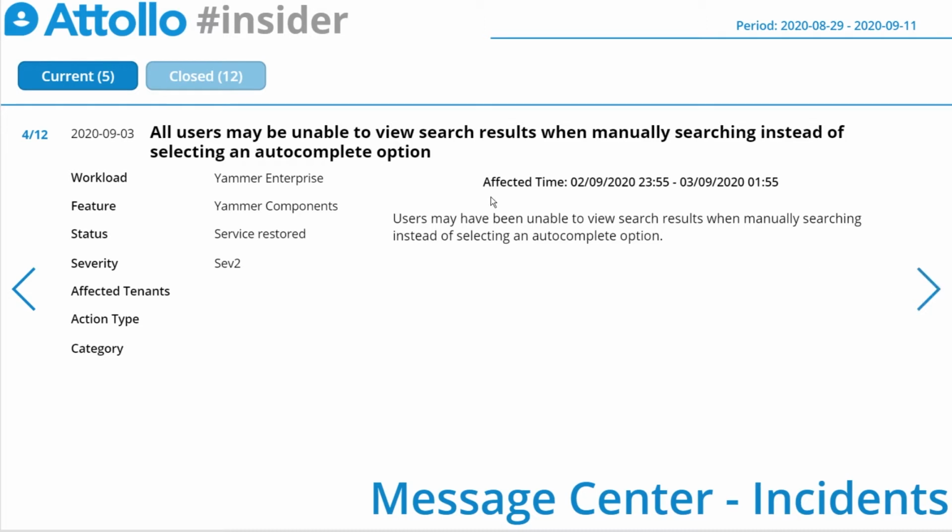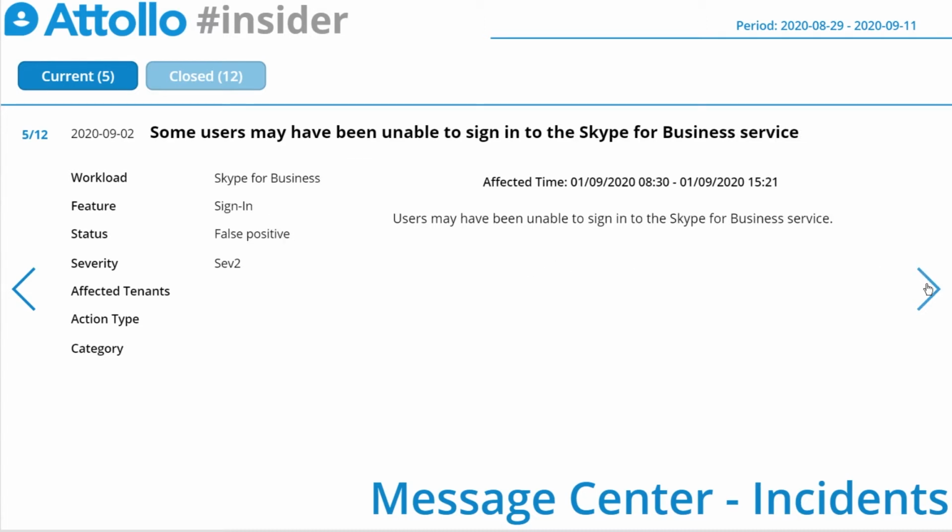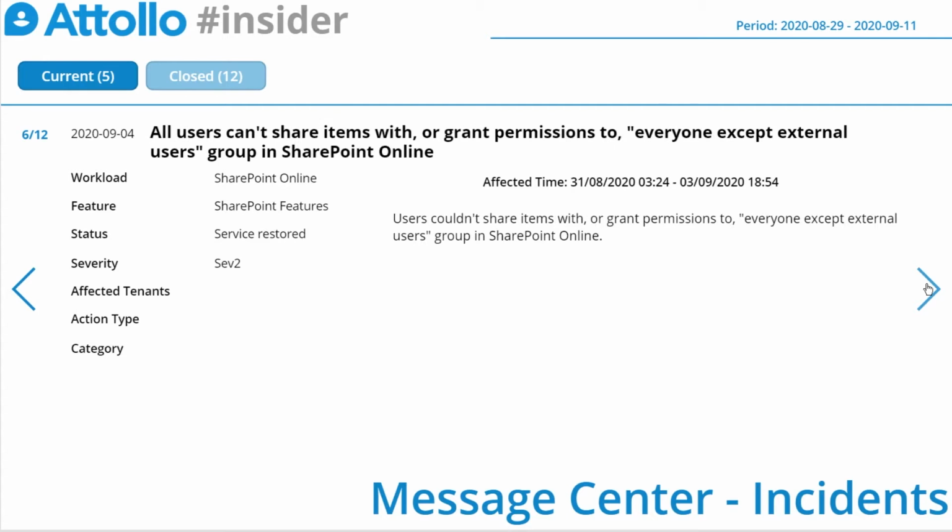This is for Yammer. It'd be nice if we had a bit more detail and a bit more of a description on these. Some users may have been unable to sign into Skype for Business. That was a false positive as well. So it's like a lot of false reporting going on recently. All users can't share items with or grant permission to everyone except external users group in SharePoint Online.